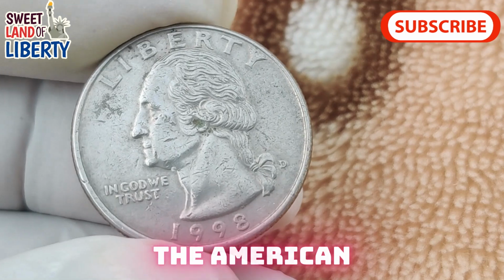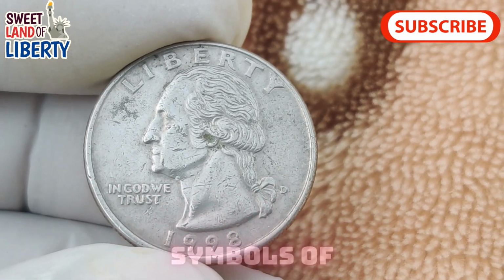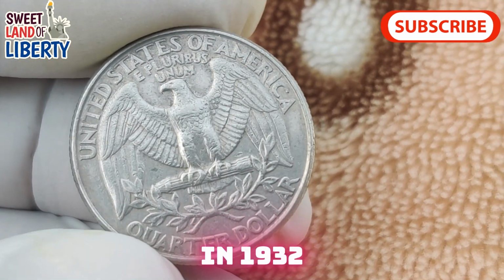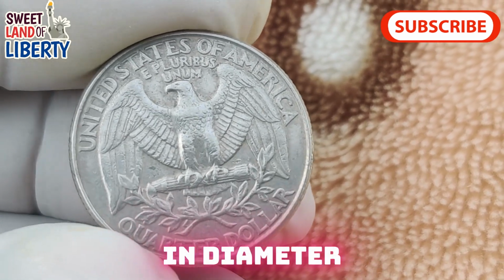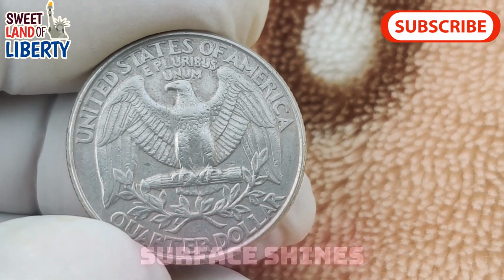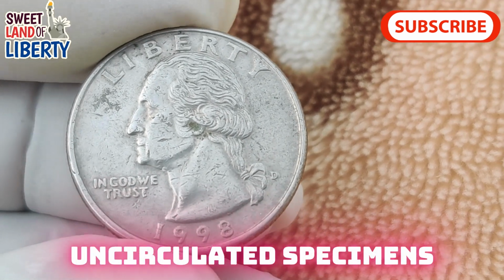On the reverse, the American bald eagle spreads its wings, clutching arrows and olive branches, symbols of strength and peace. This design has been a constant since the quarter's introduction in 1932. The coin measures 24.26 millimeters in diameter and weighs 5.67 grams. Made from a copper nickel-clad composition, this coin's surface shines with a unique luster, especially in uncirculated specimens.